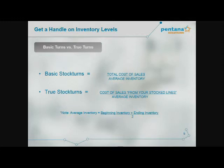And it's looking at your total cost of sales. So what was my total cost of sales for the given period? And let's say we look at it over a month. So not what your actual sales revenue was, but what was the cost of those sales or the cost of the parts sitting on the shelf. And then dividing it by your average inventory. So the value of your average inventory on your shelf.